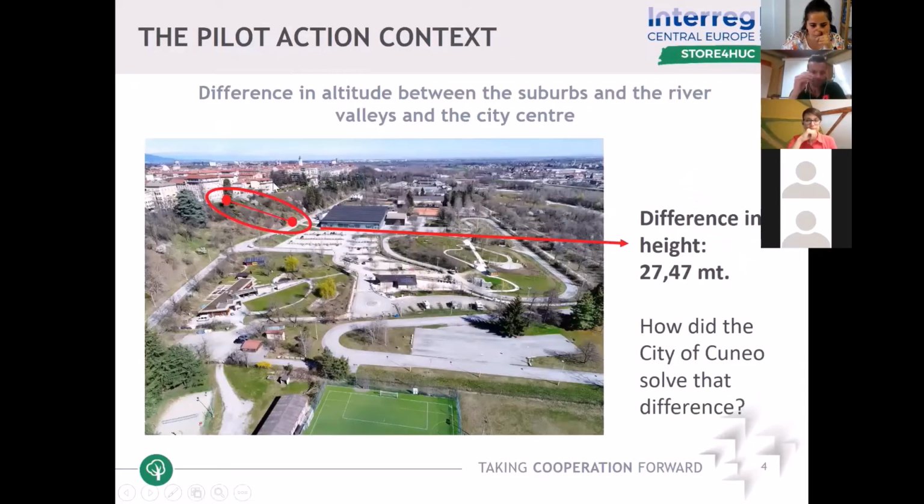So this means that actually the city center is a bit higher from the rest of the surroundings and from the suburbs of the city that are located here. In this case, for example, where the sloping elevator is located, there is a difference in height of around 30 meters. So how did the city of Cuneo solve the difference? Because it is really important for citizens to be able to overcome this difference in height in order to reach the city center, in case they don't want to use the car parks located on the plateau.